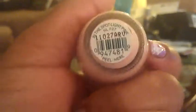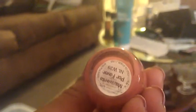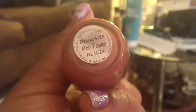This one right here, and please excuse my phone, in the Spotlight Pink. This is one that I love to do French manicures with. I had the little bottle and I went and bought the large bottle after I did that Jomina manicure that's up on here. Love that. This one here, Margarita Por Favor.